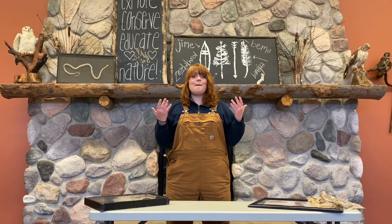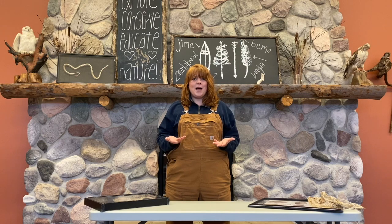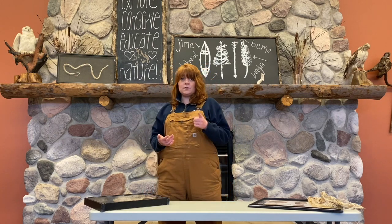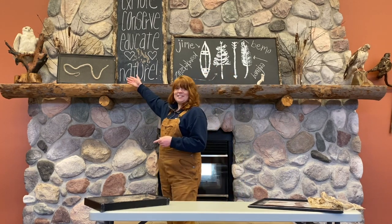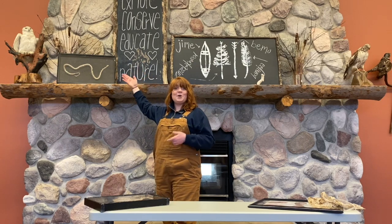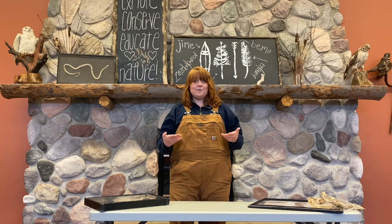Now, some of you might be like, whoa, I know what a vertebrate is. A vertebrate is an animal or organism that has a backbone. Snakes don't have backbones. That is a common misconception. You would be correct in saying that worms are invertebrates. They don't have a backbone. But snakes, you can see my skeleton here, are almost entirely a backbone of vertebrae. So we have our domain, our kingdom, our phylum.